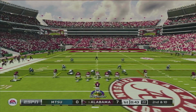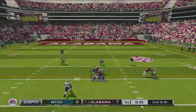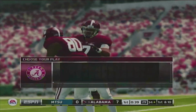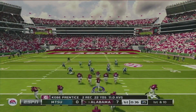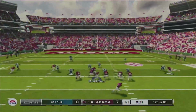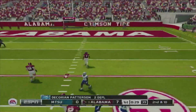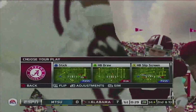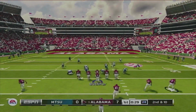Offense lines up in a 5-wide set. The defense anticipating pass here. And he's taken down at the 34-yard line. Strike to his receiver, no good. Brooks was the intended receiver on the play. That makes it 2nd and 10. From the 34-yard line, it's 2nd down.